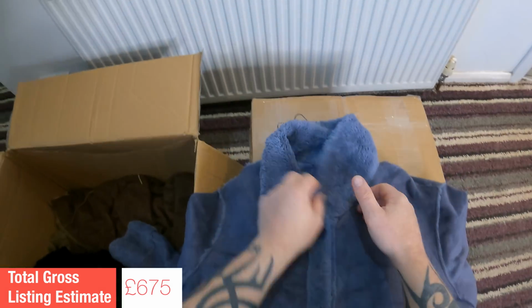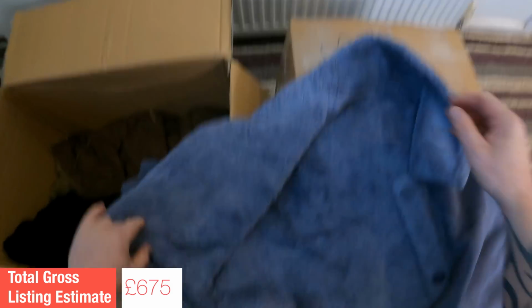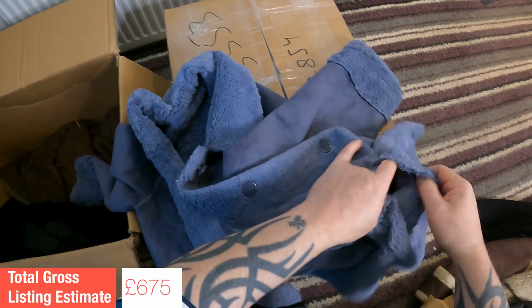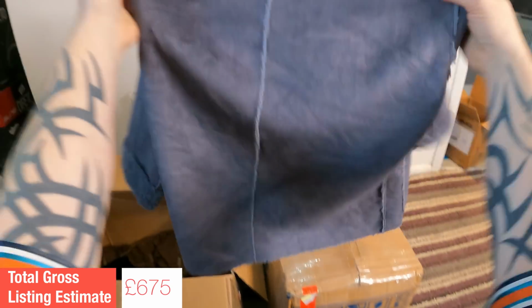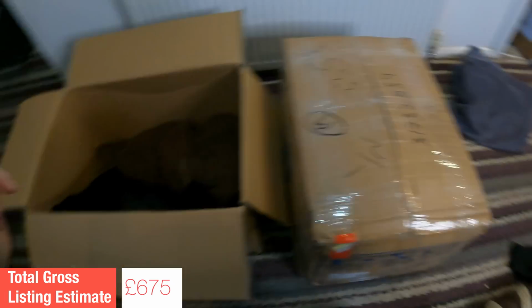This is ugly as sin. It feels nice and soft. It feels like fake suede again. No branding label on the collar, no care label. Let's check the pocket, see if there's a care label in there. Nope, it's in good nick, but this is one for the car boot pile. I think I won't be listing that because I won't be able to find any precedent on it, so that one is a bit of a fail.